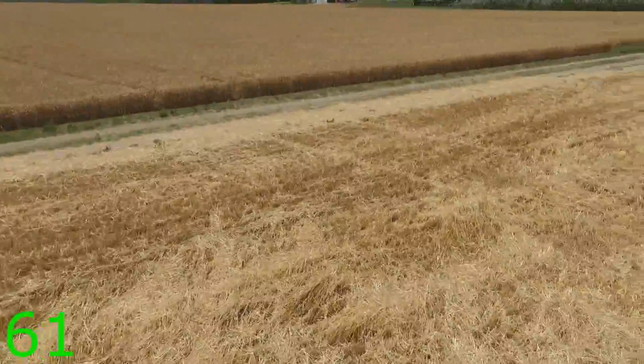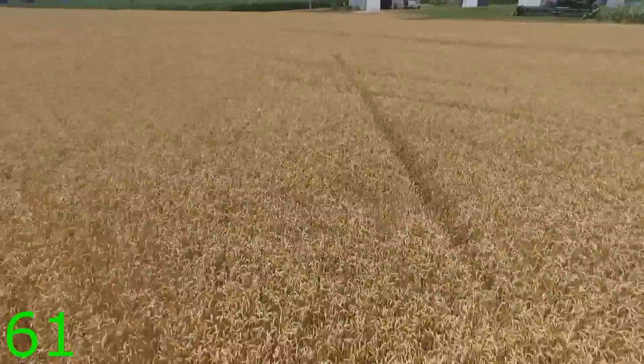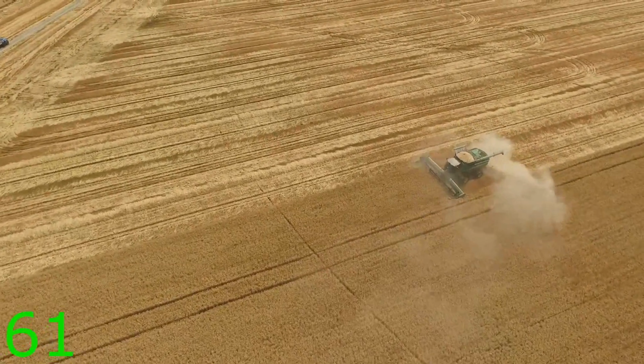And somebody left a comment in the previous video that that was hail damage. That was not hail damage. It was a particular variety of wheat that went down like crazy. They had two different varieties of wheat out here. Actually, I think 3 varieties of wheat.